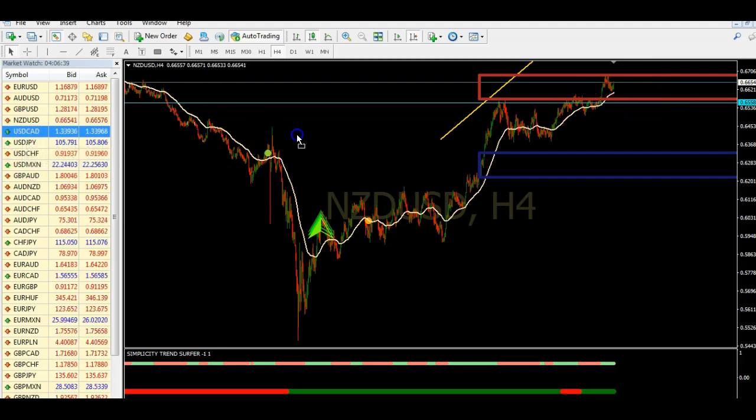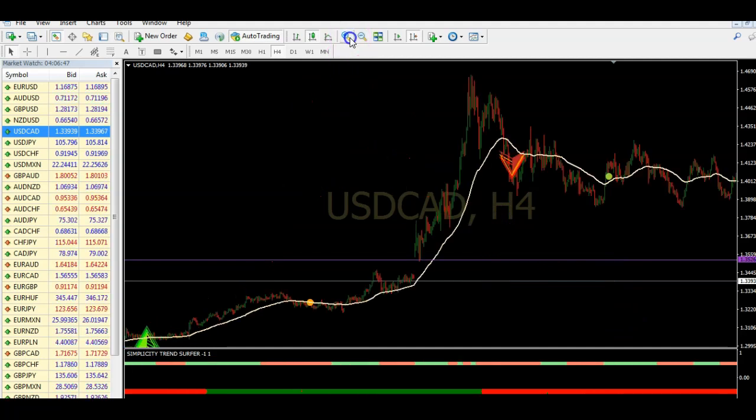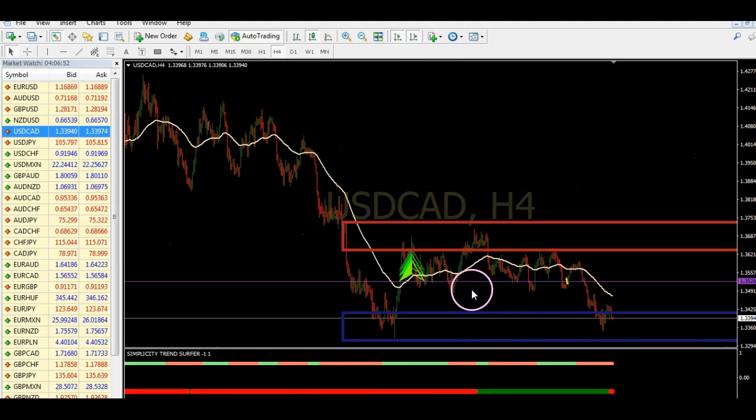Let's look at the USD CAD, the 4 hour. Okay, USD CAD, the last triple arrows is right here. So our job is going to be to see if that triple arrow is going to hold the trade on our way up. What that means is that if this low breaks to the bottom, this is going to pretty much invalidate the triple arrows.